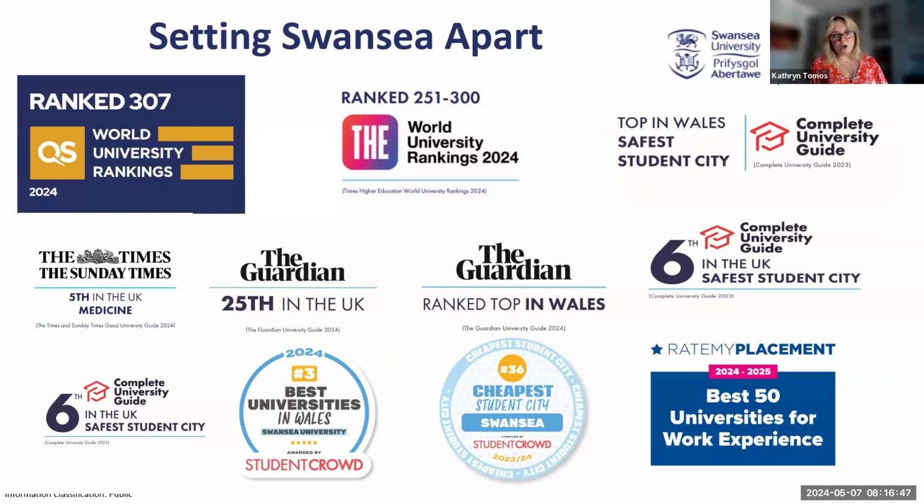So in terms then of our partner university, and I suppose one of the big reasons that we're here talking to you, you're probably thinking, well, okay, that's great, but why the college? Why Swansea University? Swansea University is a very well-regarded university, not only in the UK, but in the world. So one of the things that you might have seen recently is that QS released their World University Subject Rankings. And Swansea University did incredibly well in this. So we had 25 subjects which were ranked in the QS World Rankings.